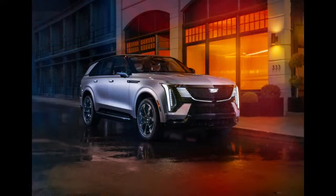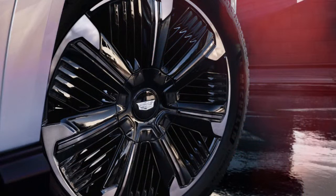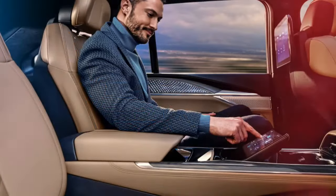It's interesting what the designers have done. They've tried to keep it looking somewhat like the Escalade, the design of which has always been in your face. Remember when they came out with the gigantic logo on the Escalade? But the other big thing is the 55-inch screen, basically A pillar to A pillar. The whole dash is a screen.